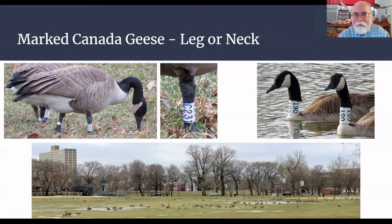Now that's a really cool story that we're not going to tell, but again, we have the resources page linked at the very top of the chat, and there's some popular articles, there's some scientific papers about what they learned about those neck-collared geese on that resource page.